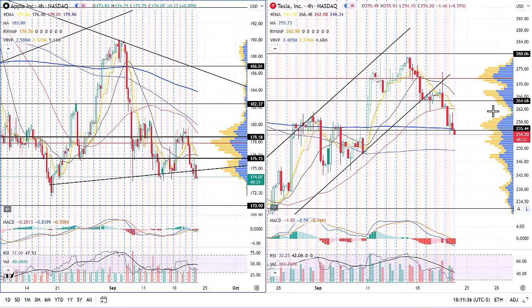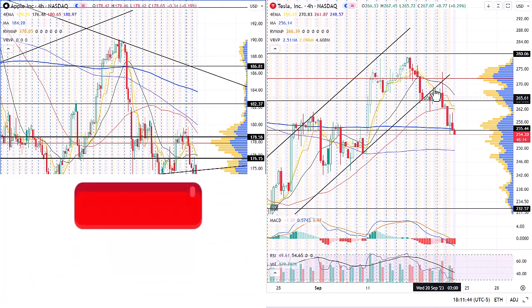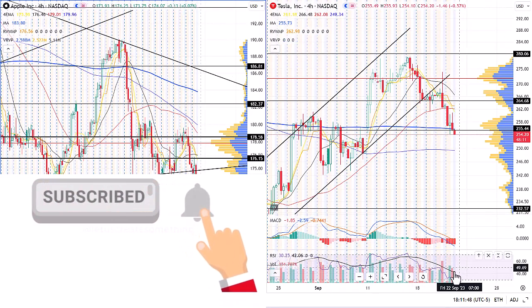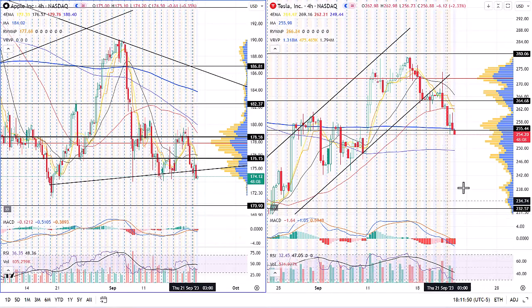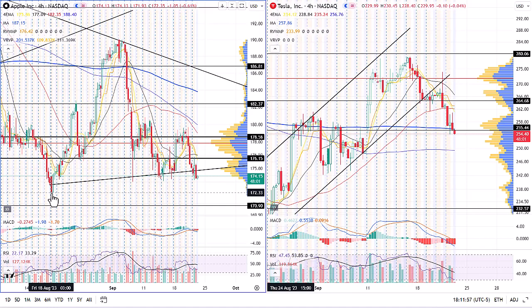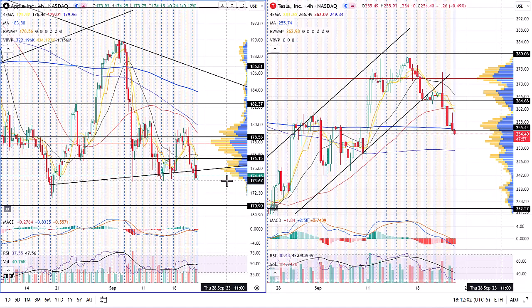Moving over to Apple and Tesla. Apple did sell off, did not look great. Tesla selling off even stronger, breaking my level here after hours. Bearish momentum, almost oversold, but bearish RSI. Next level I'm watching is 249.34 on Tesla. Apple, previous lows here at 172.33. Next level for me down at 170.90.